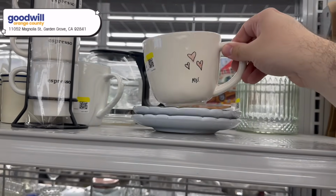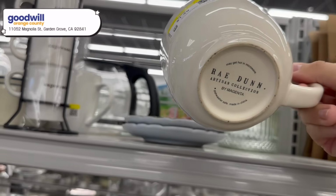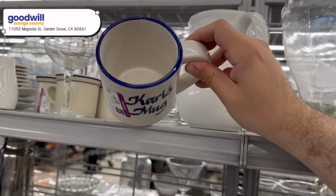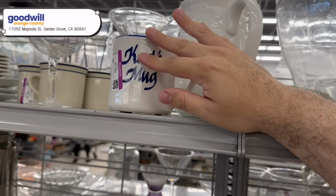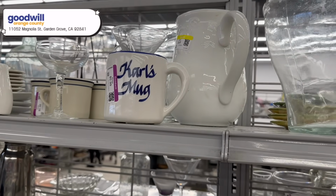This is a Ray Dunn mug, Mrs. with the hearts, $1.49. It's a little bit older, it doesn't have that number at the bottom. Then I saw this one right here, Carl's mug. Oh my gosh, 99 cents. This is super cute. I really love these type of collection pieces that are customized to the owner, like whoever bought them would personalize them with their name.